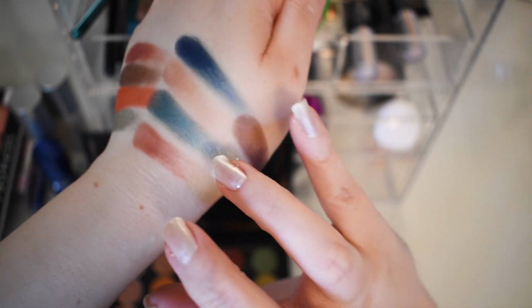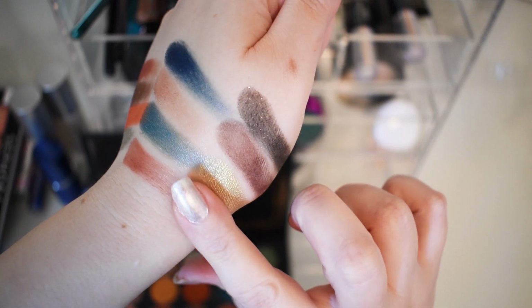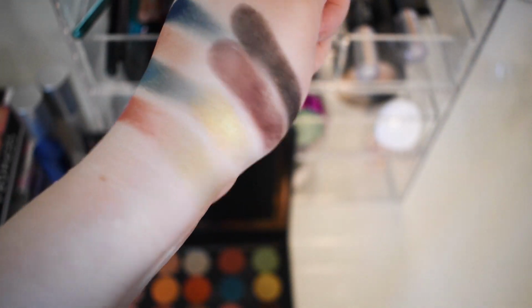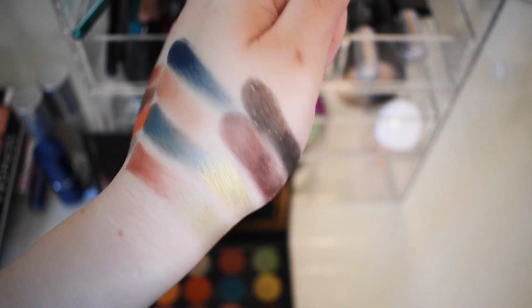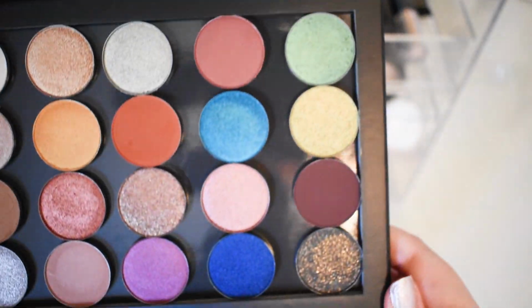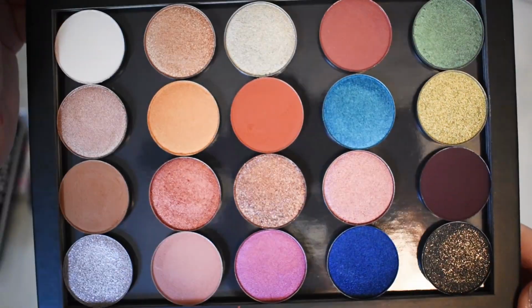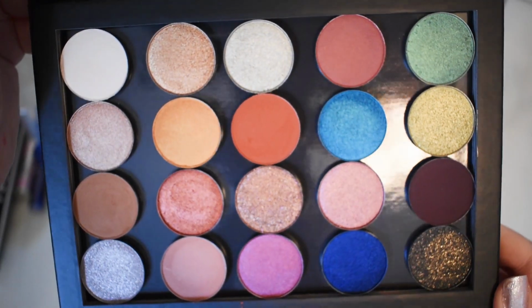And that looked a little unimpressive. Let's go back in on that green. I was really hoping for more with that one. But that's all you get. So maybe with a wet brush it would do better, and I will definitely report back. But just post swatch if you wanted to see what the palette looks like. And I'm going to add that to the top of the organizer here.